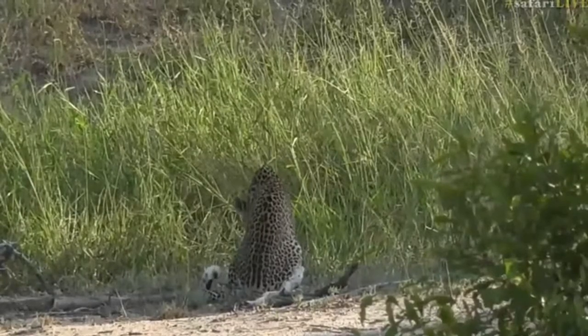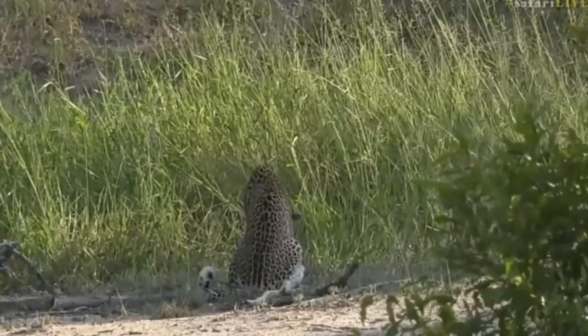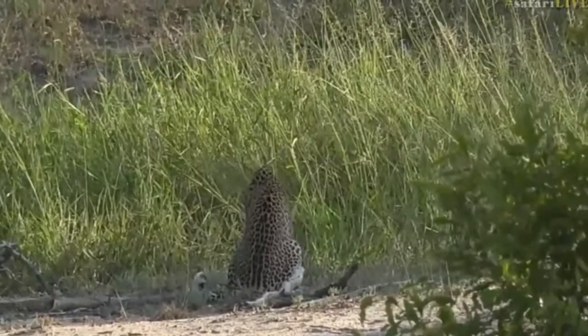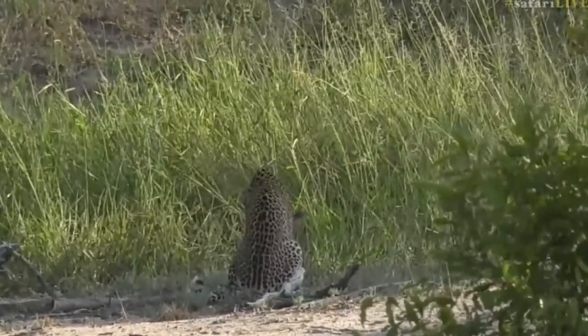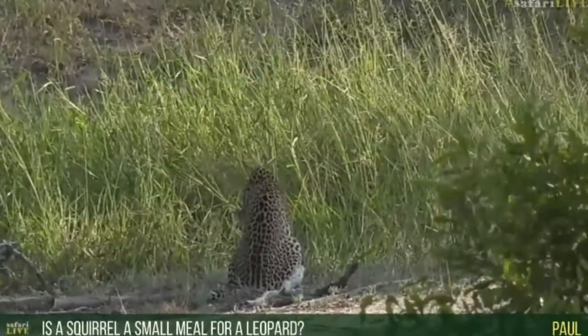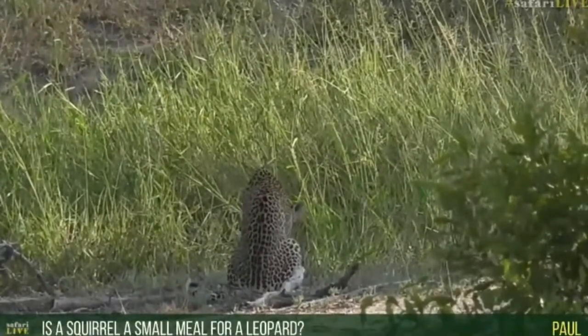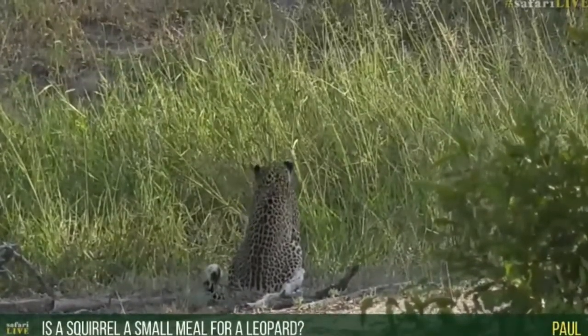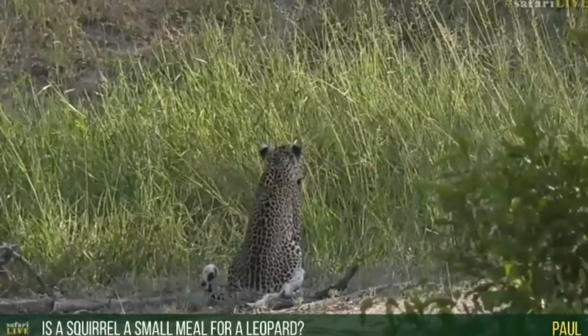So she'll move on to some scrub hares, which are, I suppose, if you know what a rabbit is, they look fairly similar, or smaller antelope. Now, Paul, you're wondering if that squirrel would have been a small meal for that leopard. Yes, even a young leopard like this, it's just over a year old. It's really just a snack. So it wouldn't do her too much, but like I said, every bit counts.